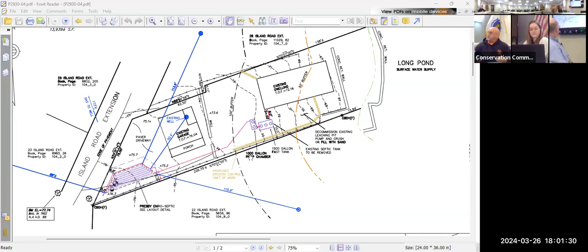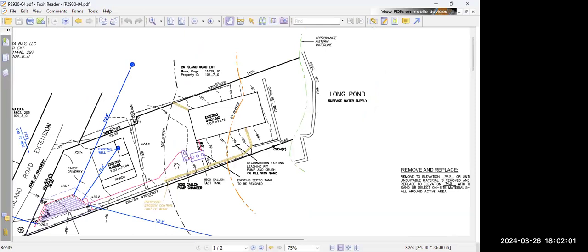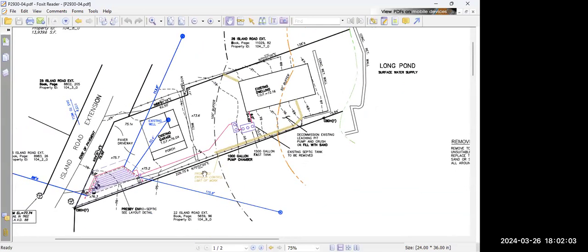Yes. Okay. So we're basically doing a septic system upgrade to comply with Title V standards. Right now, the septic system consists of an older steel septic tank that's in poor, failed condition, with a leaching pit down below the 50-foot buffer in this area here. This is Long Pond surface water supply, Island Road extension.